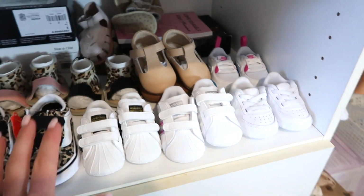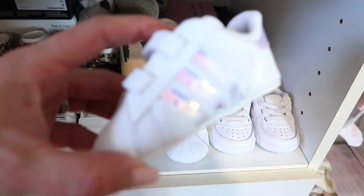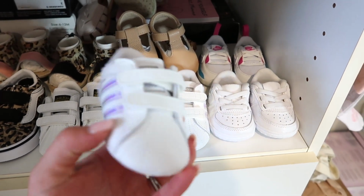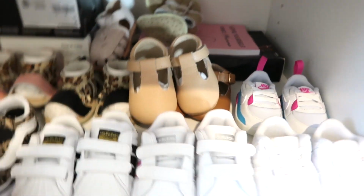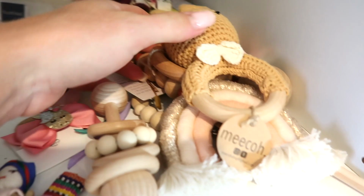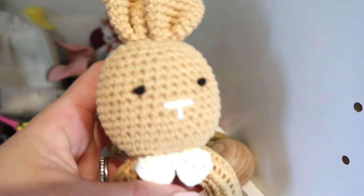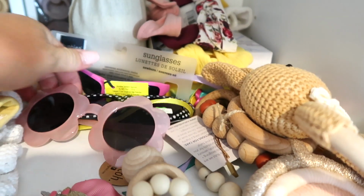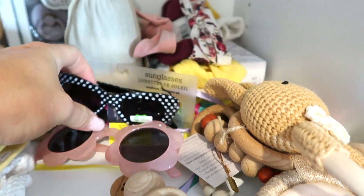Okay, so let's start here. We've got a shelf of way better shoes than I will ever own in my life. Seriously, can you get any cuter than little mini Adidas that she probably won't even wear, but I had to have them. So yeah, her shoe collection goes pretty far back. Then we have some beautiful toys that I've been sent by this beautiful Aussie brand. Look how cute that is. Oh my gosh. She's got heaps of wooden toys. She's going to be the biggest diva, and I love it.